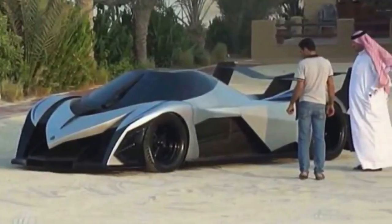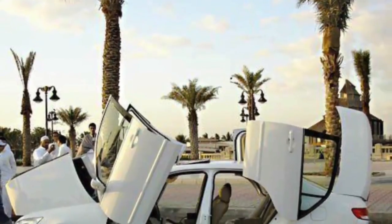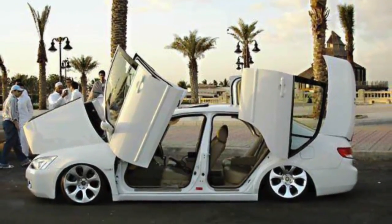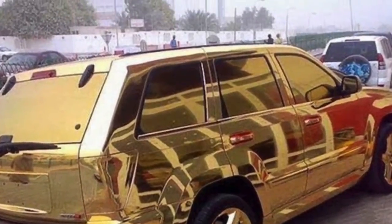Not only that, you'll see some cars straight out of a sci-fi movie in Dubai. And even some prototype ridiculously futuristic cars. But of course, they're not all nice. Take this very low car with way too many doors. Or how about this solid gold truck which looks straight out of a rap video.